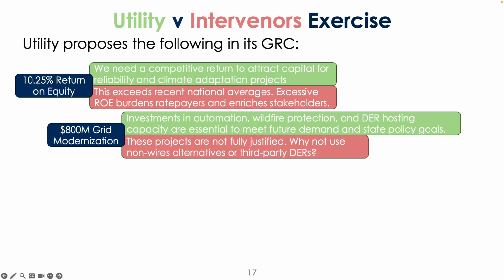I'll kind of just walk through these, right? So the projects might not be fully justified. Why don't we use non-wires alternatives or third-party DERs, right? And so there are lots of these types and flavors of arguments often being made.